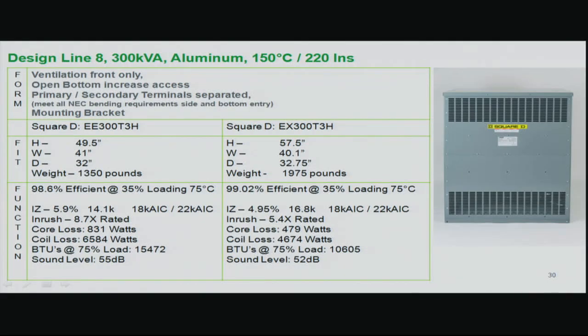If we look at the 300, which is going to represent the 225 through 750 and 1,000, under form, fit, and function, under form, once again, only ventilated openings in the front. One of the other things Schneider Electric chose to do is design all these units with an open bottom. Our switchboards at this current level already exist with an open bottom, so we decided at the same similar currents, the 225 through the 750, to design them with an open bottom. That's going to open up your ability to bring in conduits and raceway into the bottom instead of trying to put all the conduits into the side.